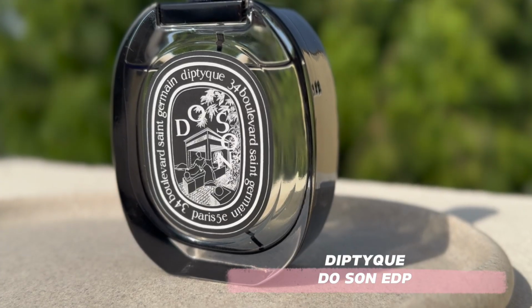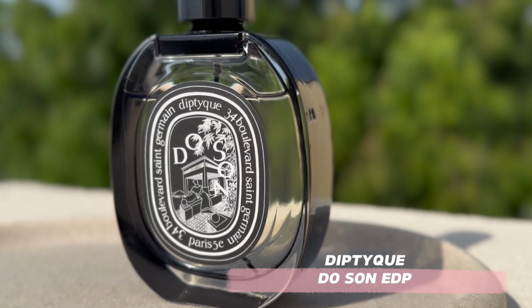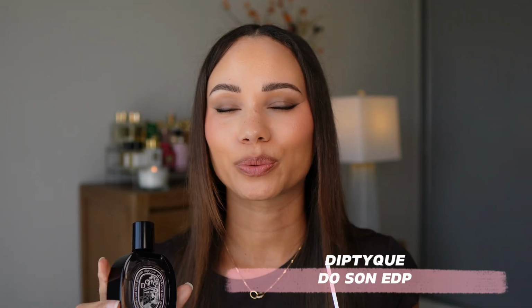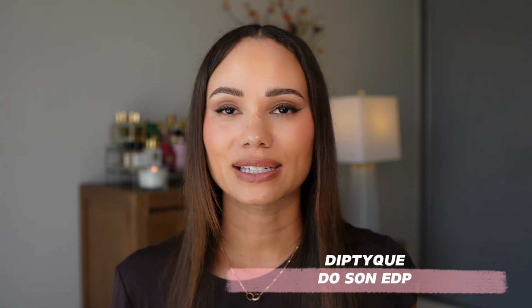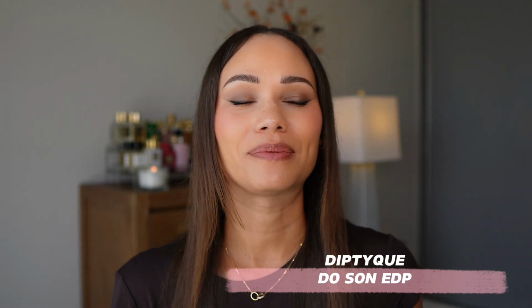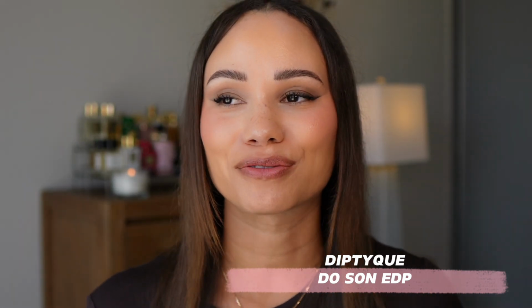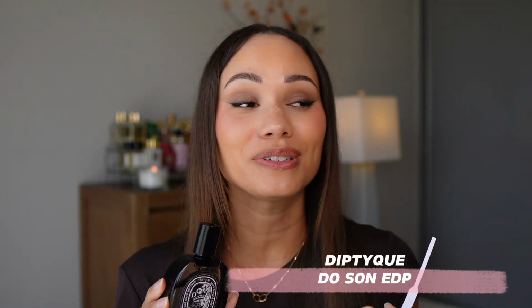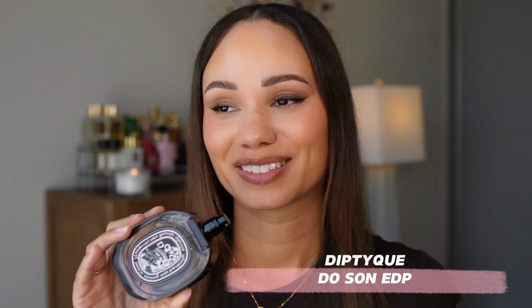When I smell this fragrance, it grounds me, it calms me. There's something so peaceful and tranquil about this fragrance. It's very serene, very gentle, but at the same time it is intoxicating and very addictive. Even if you aren't necessarily a tuberose nutter like me, still try and give this a sniff if you can. You never know, you might enjoy it. This is just an absolute love.